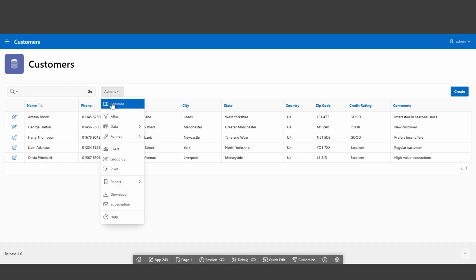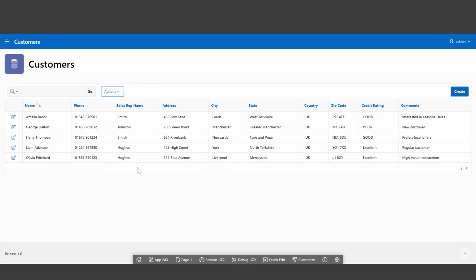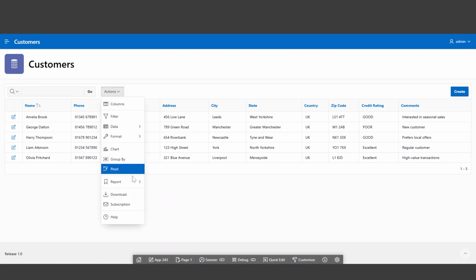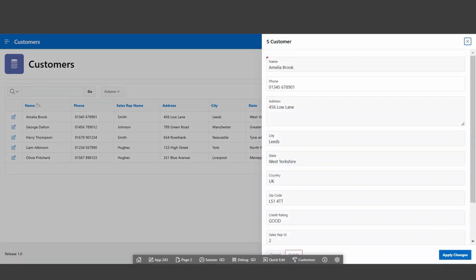Here's the application. Let's select the columns which we want to show. For example, let's bring the sales rep name toward the beginning, making it easier to locate. Once we are satisfied with the layout and it closely resembles the original Oracle Forms, we can save it as our primary report. In this example, the customer is named Amelia.